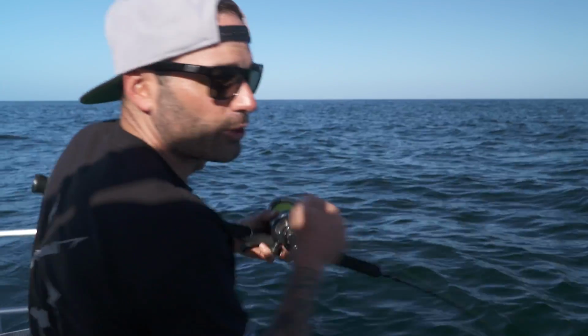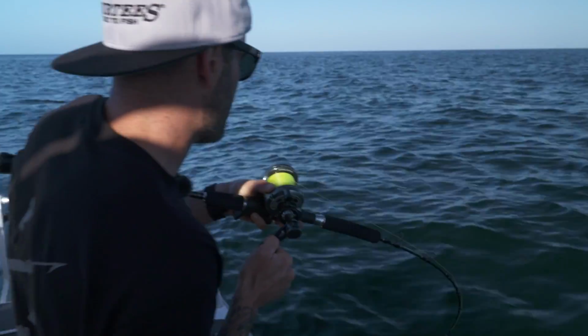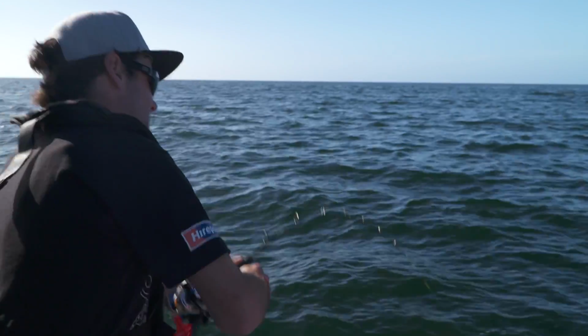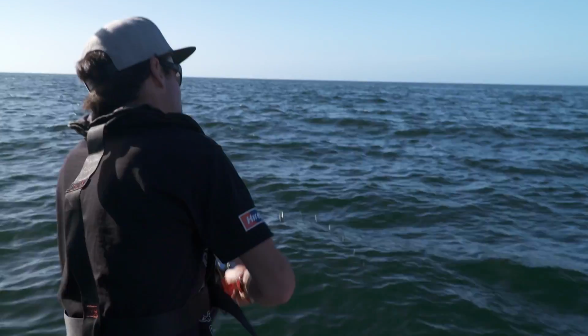So she's a good size double hookup. I think Meg's got a slightly bigger one on that side. He's huffing and puffing. How you going, Meg? Yeah, I'm all right. It's about the same, I think. We haven't seen them on the surface yet, but the jigs have been doing the damage.